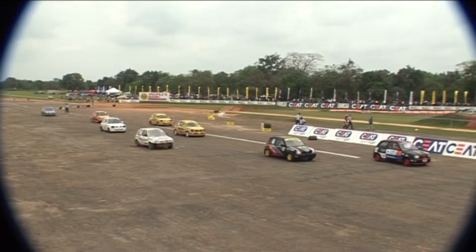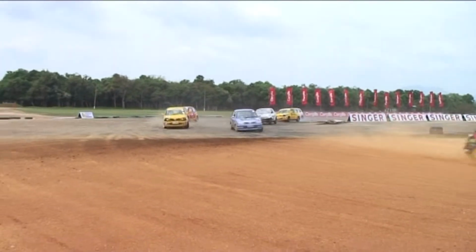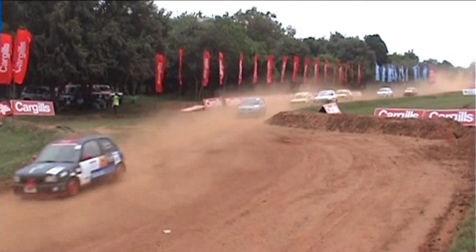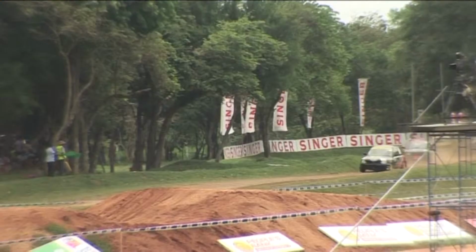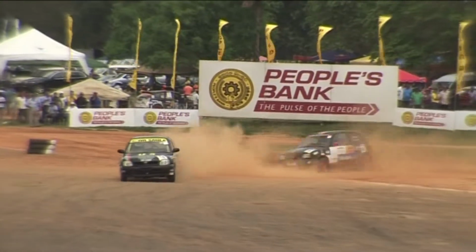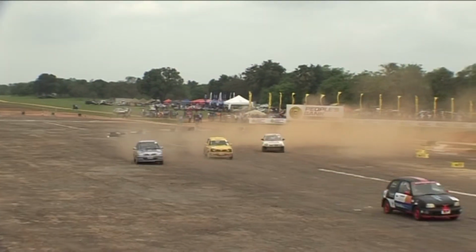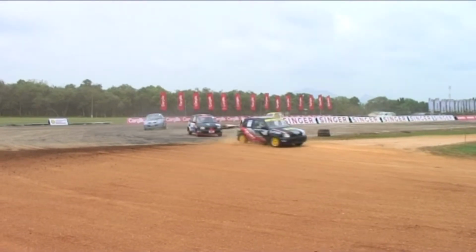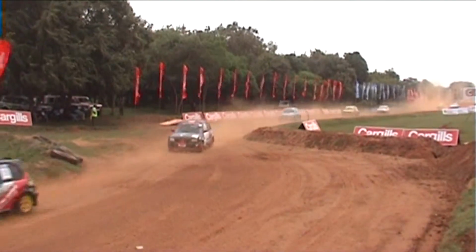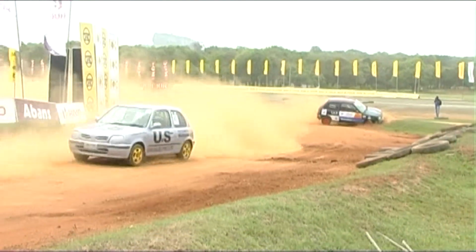Then came the SLN up to 1000cc event, as usual consisting of Nissan Marches. Because the cars in this event are very evenly matched, the level of competition is super intense, and each driver pushes to their limits and beyond. Sometimes, of course, they would push too hard and the result would be a rather undignified exit, as you see here.